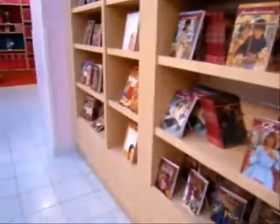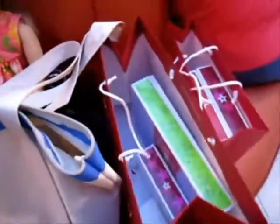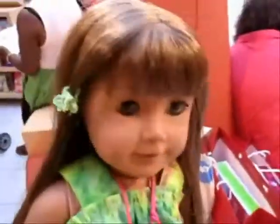Okay, so we're at the bookstore and we already bought our stuff, so here they are. And I'm gonna make an opening video when we get to the hotel. And we're still coming back tomorrow. So yeah, we're underneath the bookstore.